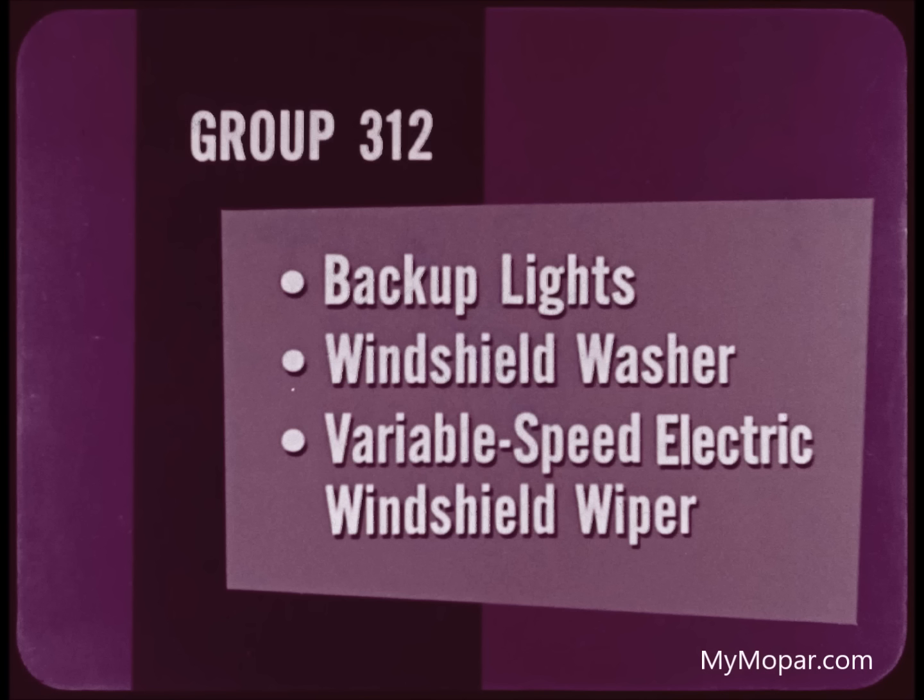There's a trio of safety devices in Group 312. Backup lights, windshield washer, and the variable speed electric windshield wiper. With the improved vision the 312 package offers, any driver is a safer driver.